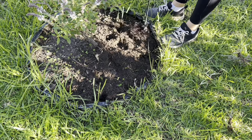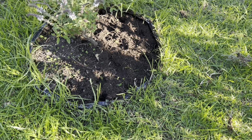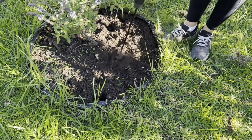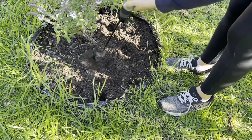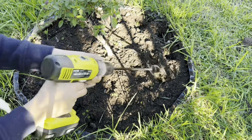Moving around this basil plant is only temporary for this season. As you can see, I'm digging into the ground a little bit to uproot any weeds and to make the soil fluffy, as the bulbs I'm about to plant don't need individual holes with this drill bit.